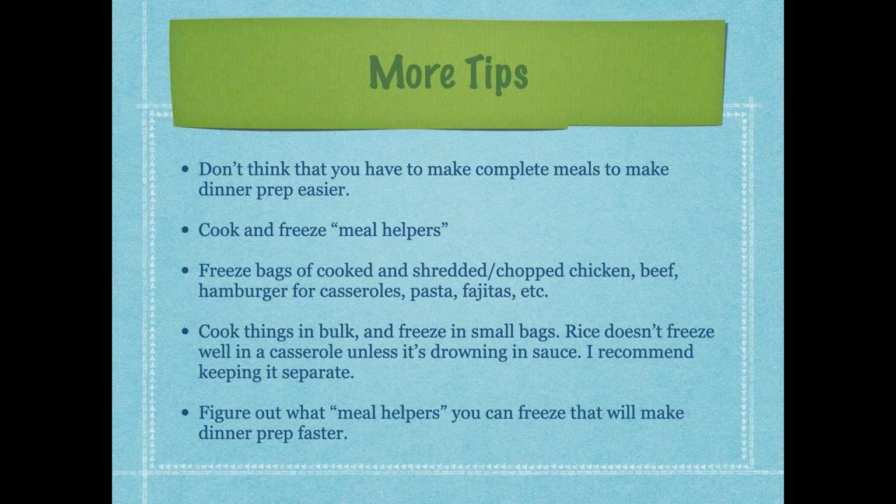I do this all the time with chicken, so that I can just make chicken noodle soup, chicken and rice, enchiladas, those types of things. So it really does make it a lot easier. That's something to think about if you're not quite sure you're ready for the full freezer meal.